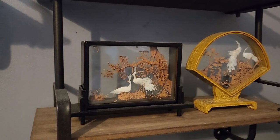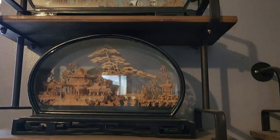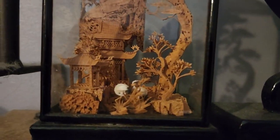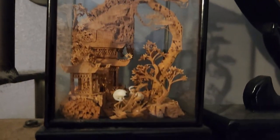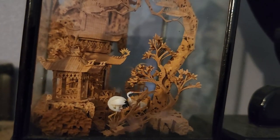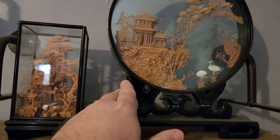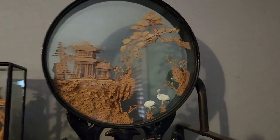So these cork carvings, they come in a lot of different forms. The ones that you see most commonly are the ones like this, where you have little buildings that are carved, trees, like this, and then you have these little herons or whatever these are here, storks, I'm not sure. And then this one here, this is a very big size. They come in very small and very large sizes. This is a nice big one. I like it a lot.